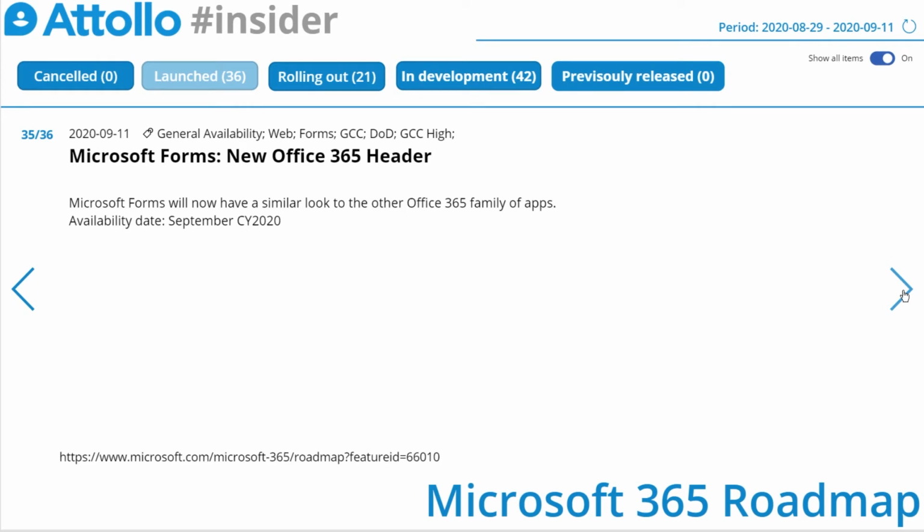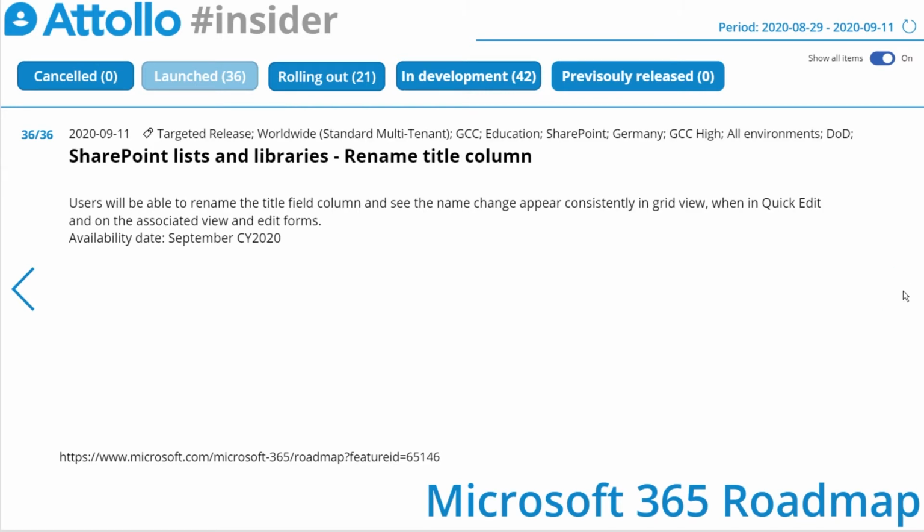Microsoft Forms, new Office 365 header. So Microsoft Forms will now have a similar look to the other Office 365 family of apps. That's nice to bring the suite bar properly there. SharePoint lists and libraries, rename title column. So users will be able to rename the title field column and see the name change appear consistently in grid view when in Quick Edit and on the associated view and edit forms.